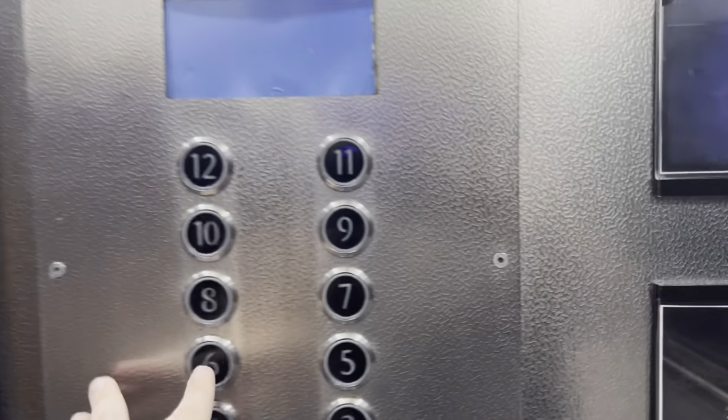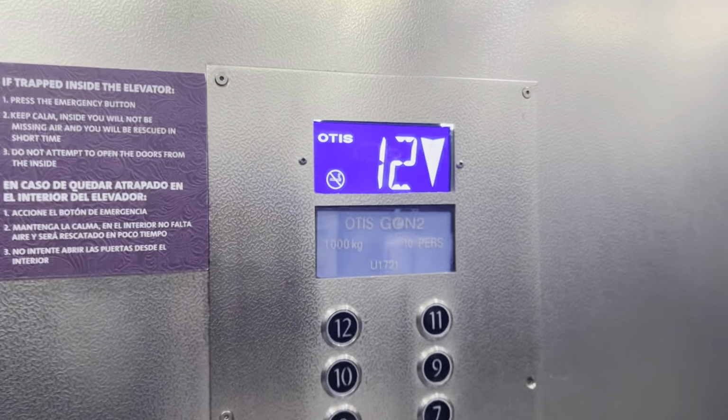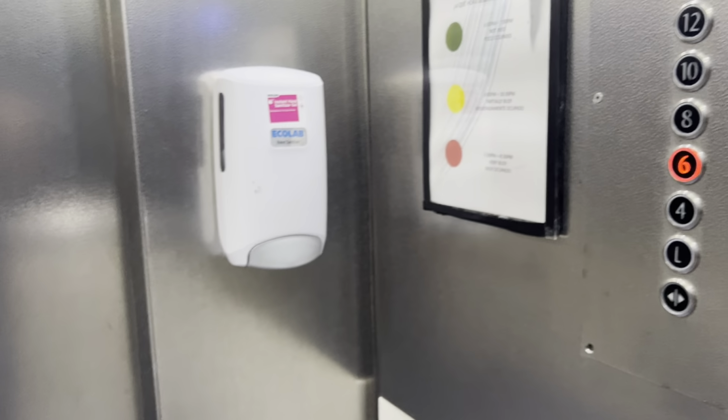Must be a problem with the doors as it gets to 12. You can see, oh, they don't have the, oh, there it is, Gen 2. All right, and then we'll switch to the other one at 6. So, and there's the mirror. Send you to the lobby.